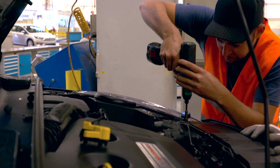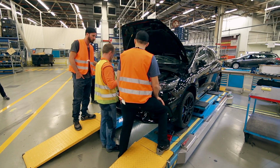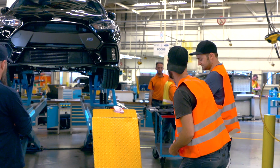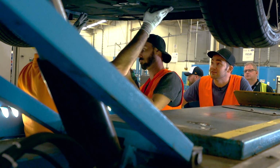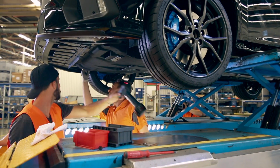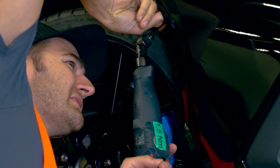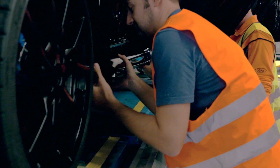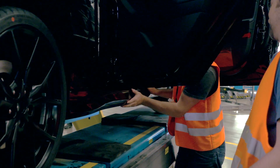So awesome. It really is. Learning how to put cars together by the guys that actually make them in the factory, it's amazing. Our car is ready to go on a ship bound for Australia.